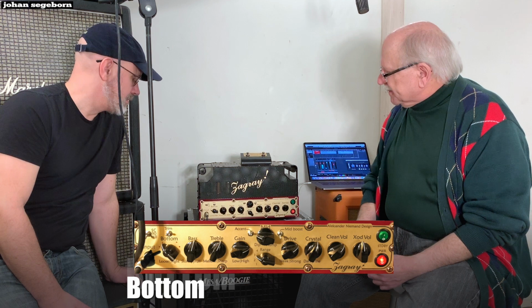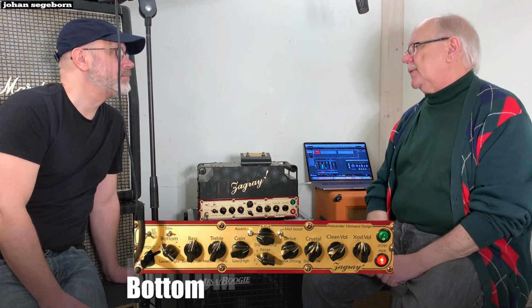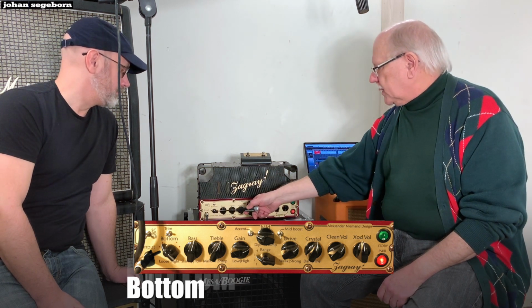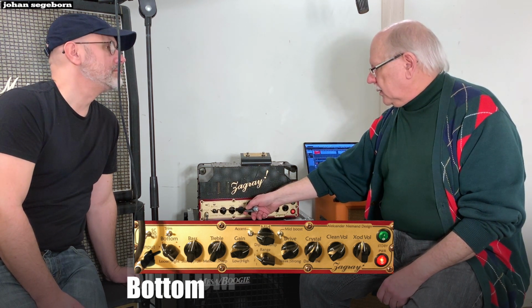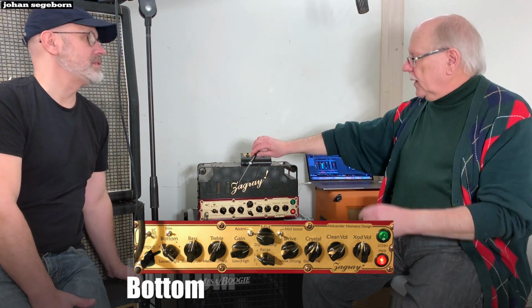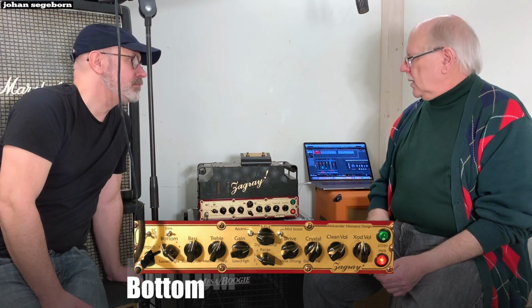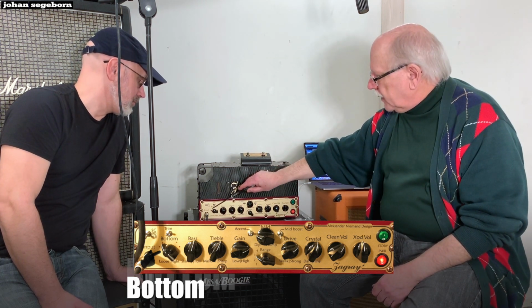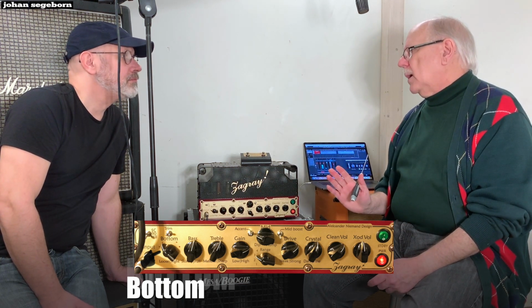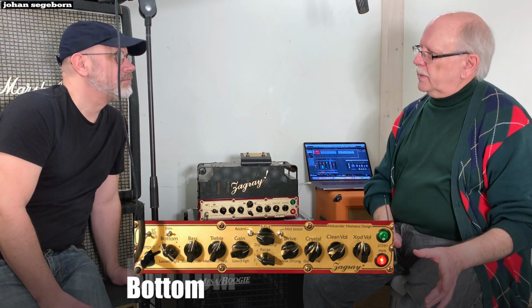Which are the frequencies for each dot here? The lowest is at around 75 hertz, and then it goes in steps up to around 280, 300 hertz. It does a dual job. With frequencies like 75, 95, 110, that is more for matching the amplifier to the loudspeaker cabinet.